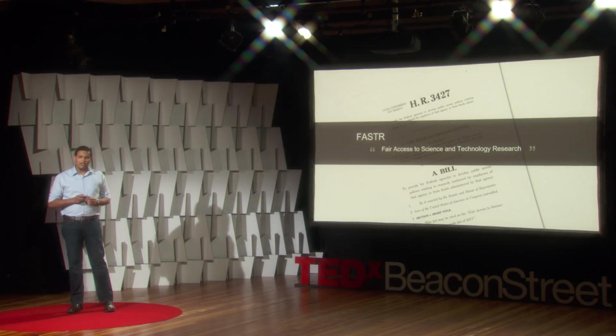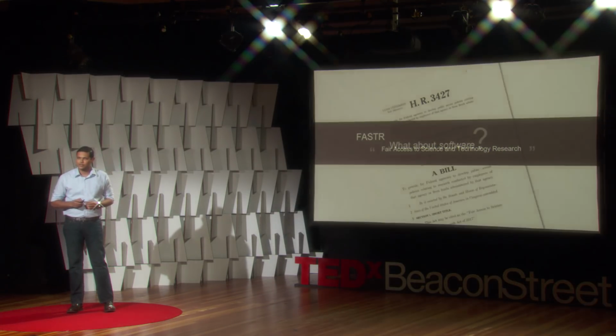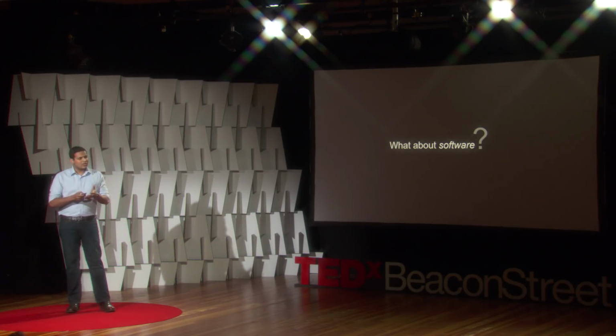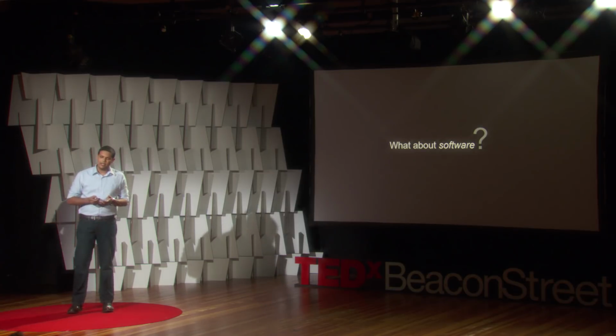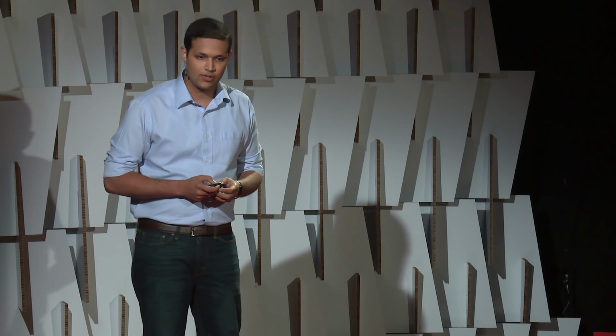However, this bill says nothing about the software that is created as part of these publicly funded projects. And why is that a problem? In today's day and age, where computers and software are becoming more powerful by the day, software is beginning to drive a vast majority of research out there. We live in a world where it is possible for a researcher to simulate and analyze, let's say, how a nanoparticle releases drug into the bloodstream before any actual tests are conducted on animals. And oftentimes, software exactly like this is a key enabler of any follow-up research.